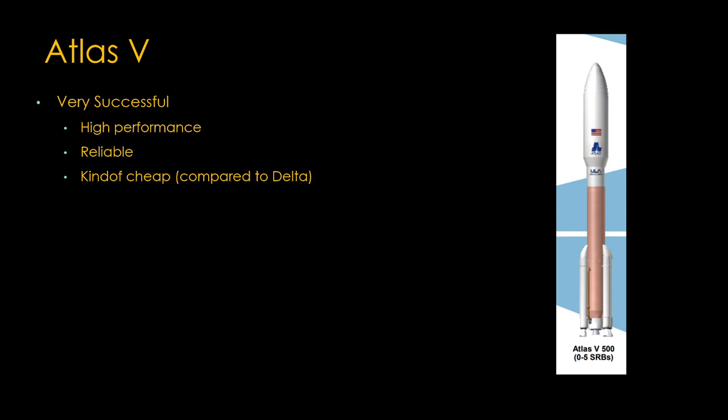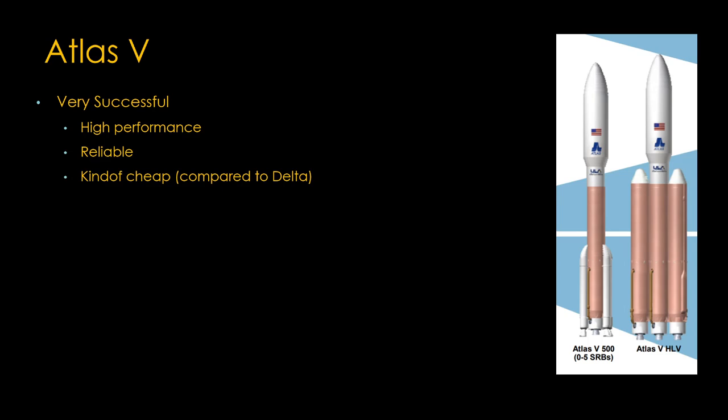And I say kind of cheap compared to the Delta. The Delta was fairly expensive compared to the Atlas V, and the Delta IV Heavy was very expensive, something on the order of $400+ million. And part of that is Boeing just did not make very many of either of them. There was also, you remember I talked about Delta IV Heavy, there was actually an Atlas V Heavy, and this shows up as a concept. They never actually built it. There really wasn't a need. If you could use the Delta IV Heavy, Atlas V Heavy really didn't help that much.